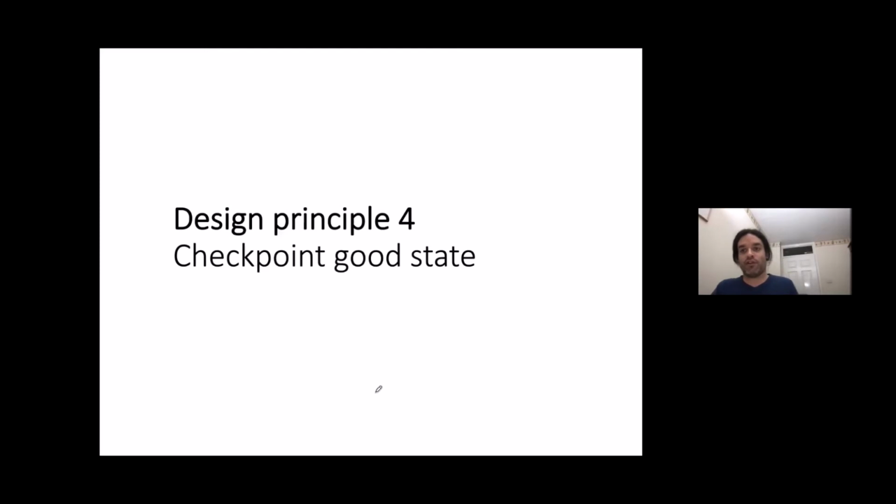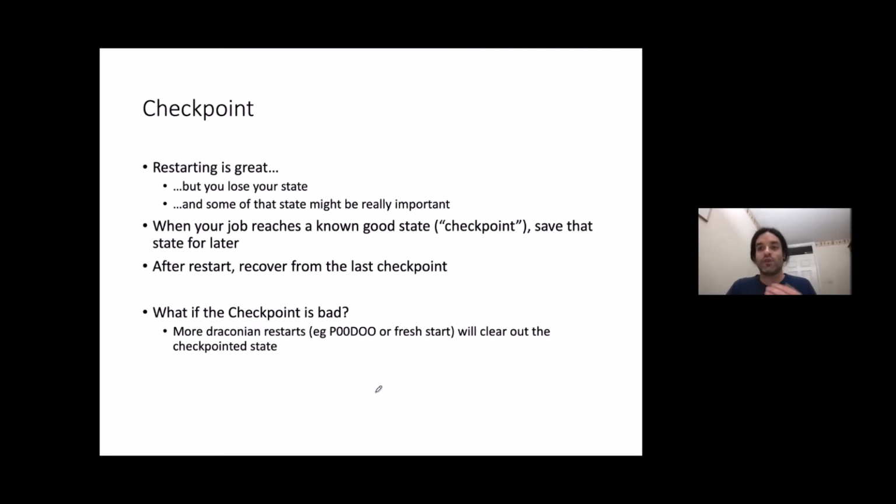Okay, we're halfway through. Thanks for bearing with me on this one. Checkpoint your good state. So I was talking about restarting software that's failed. And that's great, but the problem is you lose your state. So for example, if you imagine being on your PC and you've got a Word document open, if you restart your computer, you lose that document. So what you want to do is you want to save that document every so often, when you finish your paragraph, perhaps you save your document.